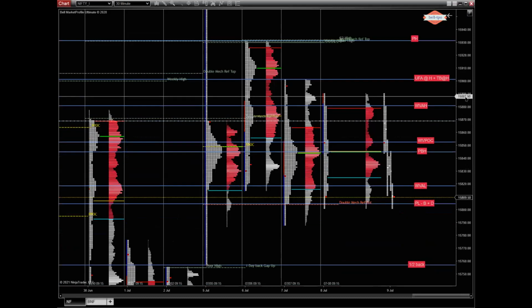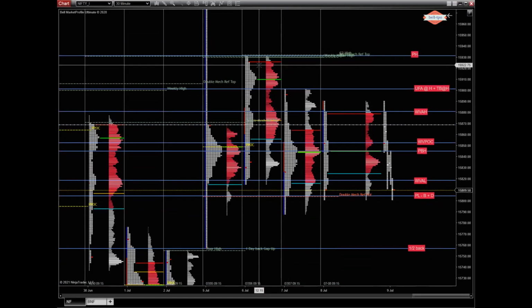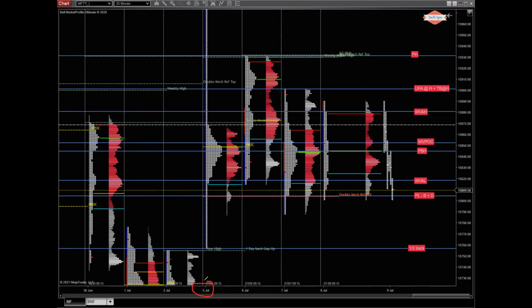Let me now zoom in to the actual chart. What happened yesterday and the previous day? I discussed Monday, the 5th of July. Tuesday and Wednesday were also very good days to observe. If you see, we have a value extension. This is the value of Tuesday and Wednesday, and overall the value shifted lower. This is Tuesday and this is Wednesday.